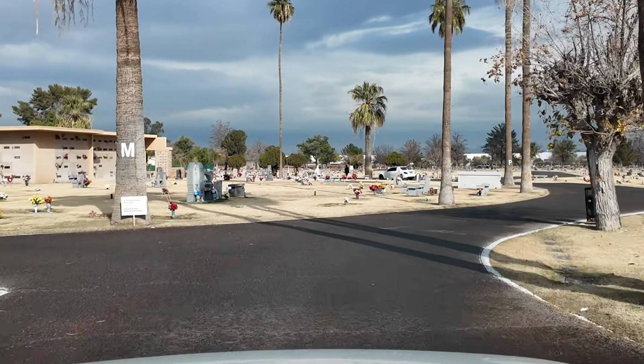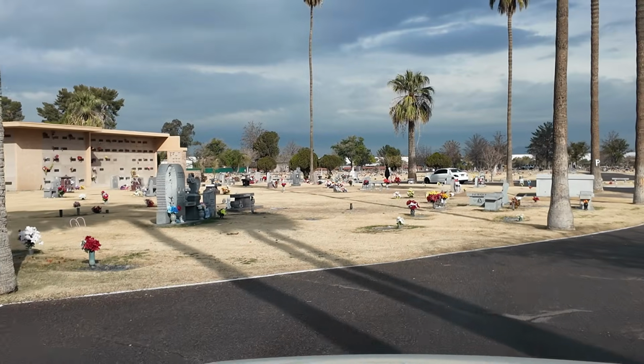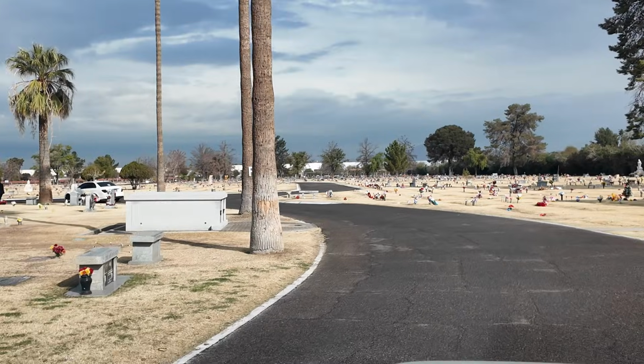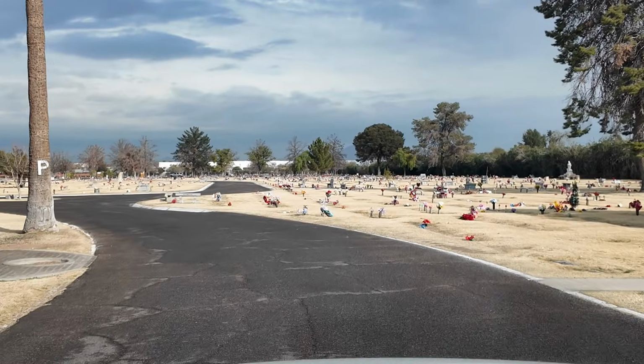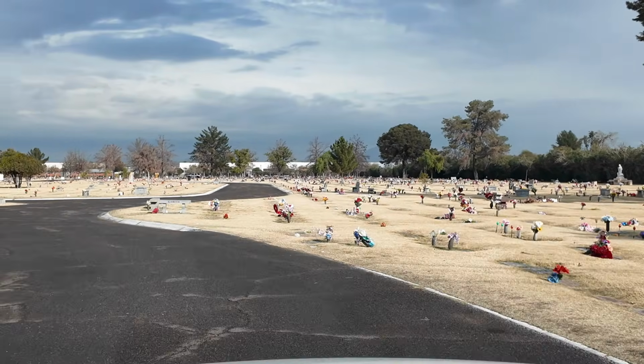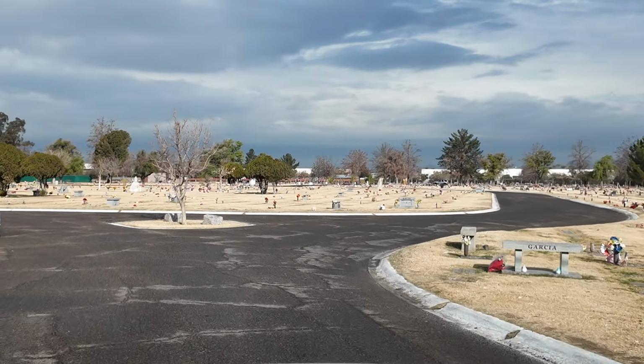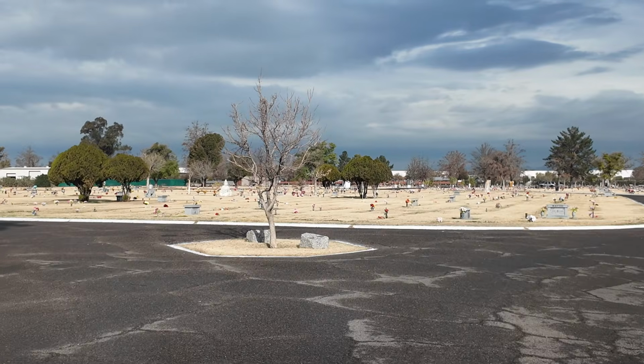It's been raining here today. You don't get a lot of rain up here, so on the news this morning, when it says it's going to rain, everyone seems to get very excited because they're not used to rain here. So you've got a few more headstones up here, but it does look quite a new graveyard, doesn't it?